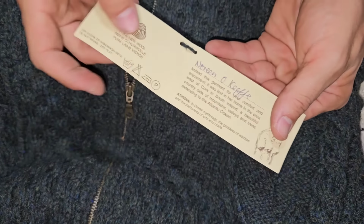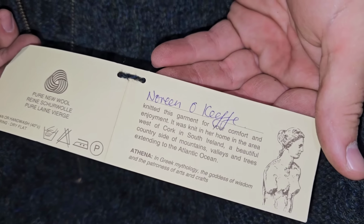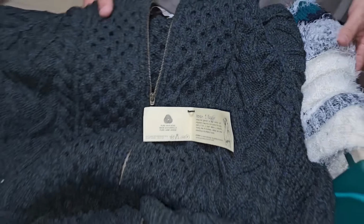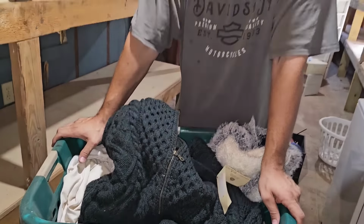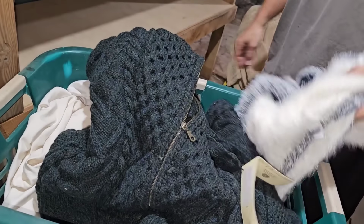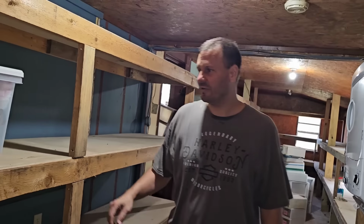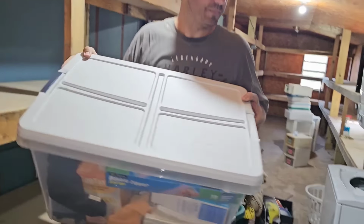From Ireland? From Ireland. Wow. Oh, is that the person that knitted it? It is. Oh, my goodness. No way. I can't knit, so that's impressive to me. I can't crochet either, so I understand. I can purchase knitted items. That's what I can do.